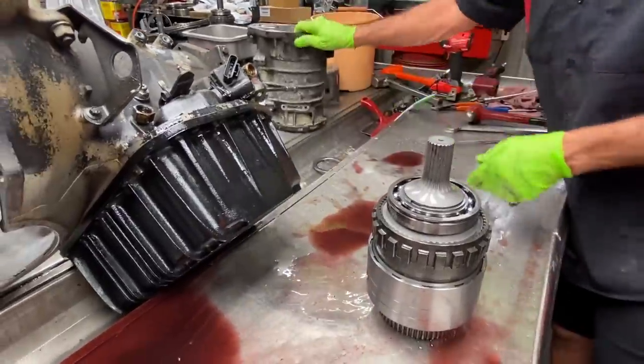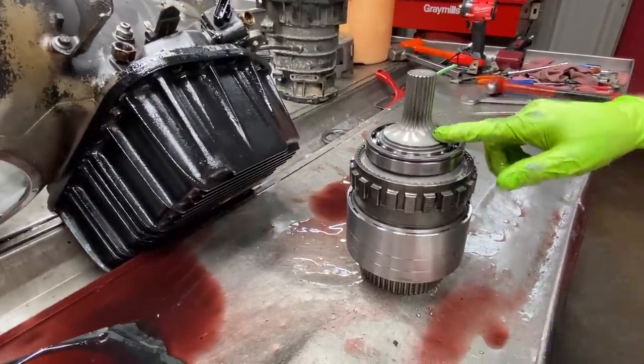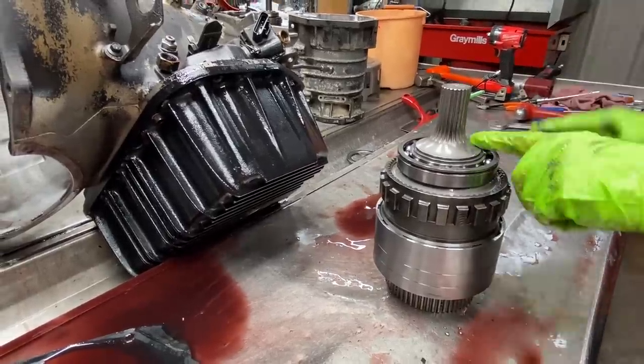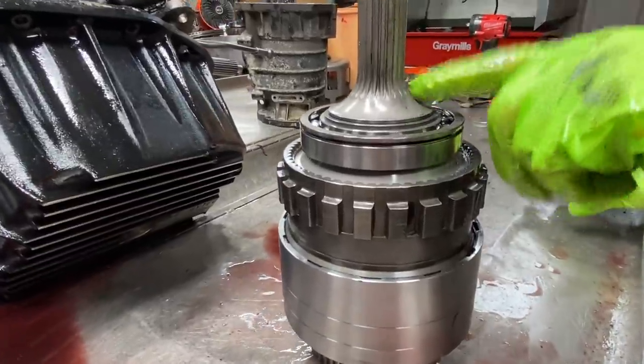So now if you look here, this is a billet shaft too. This is a totally different design. I don't have one close at hand to show you, but let me tell you, just by the color difference, this gray looking material, the way these splines are cut in here like this, this piece here is aftermarket.